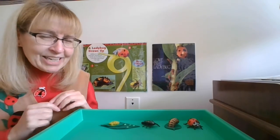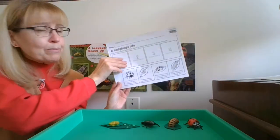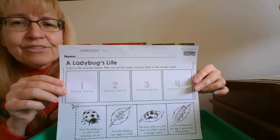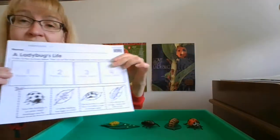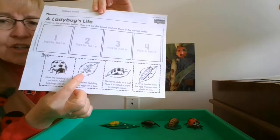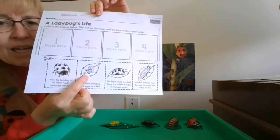So what you're going to get at home, mommy's and daddy's got this paper in the email that we sent, and it's a ladybug's life. So what you can do is do what we just did. You can tell the whole life cycle of a ladybug. So you can color your little yellow eggs. That's where ladybugs start. That's number one.